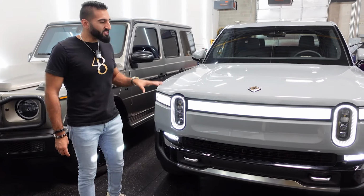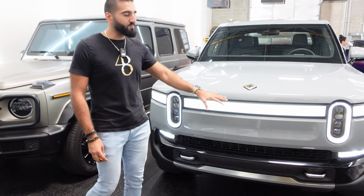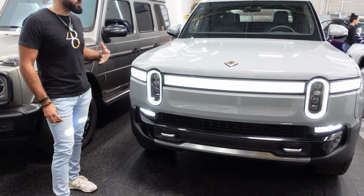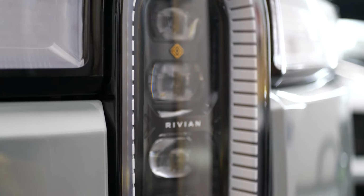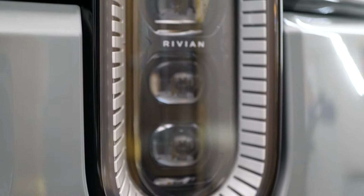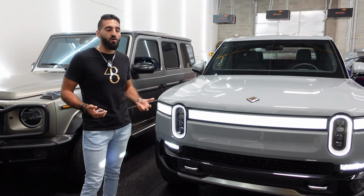All right, guys, so let's go into a little bit more detail on the front end of this vehicle. As you can see, like I stated before, you have this beautiful LED light design. When you unlock the vehicle and approach it, it lights up and gives you some presence and some experience when you unlock your car every single time. Makes it fun for you, the owner, and anybody else who's experiencing the car with you.